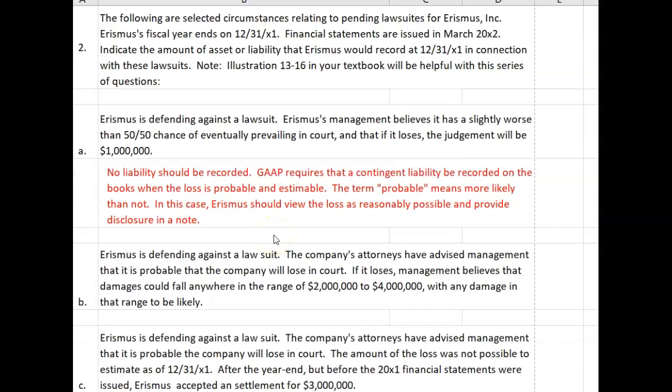No liability should be recorded. GAAP requires that a contingent liability be recorded on the books when the loss is both probable and estimable. The term probable means more likely than not. In this case, with only a 50-50 possibility of losing in court, Arismus should view the loss as reasonably possible and provide the disclosure in a footnote to the financial statements.